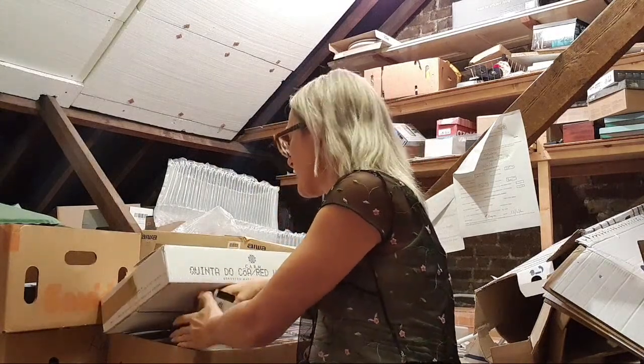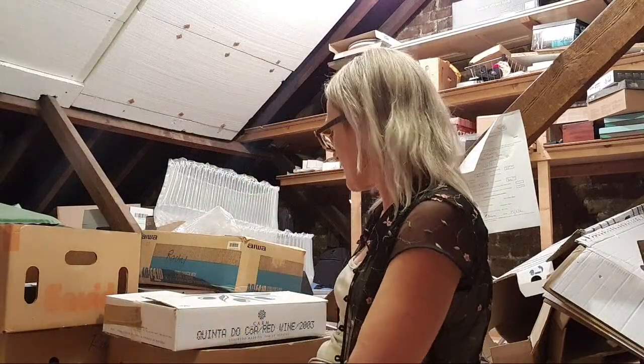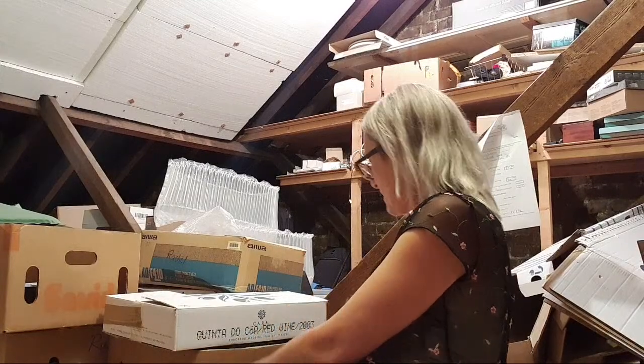So if I keep it slightly under 150 in each box, then I know I won't go over their weight limit. And then the boxes can't be longer than 120 centimetres. So actually I can see none of these are. These are plenty within there. That one's got a lid, but these are plenty within their limit. Okay, cool. So that's got me started.